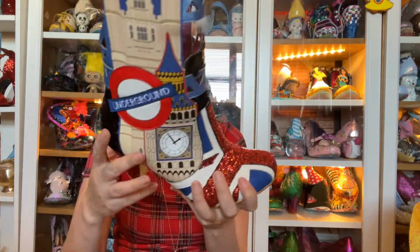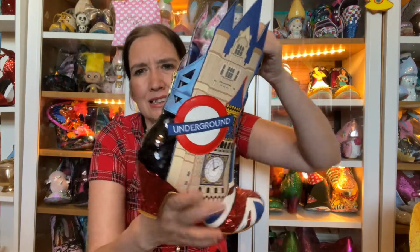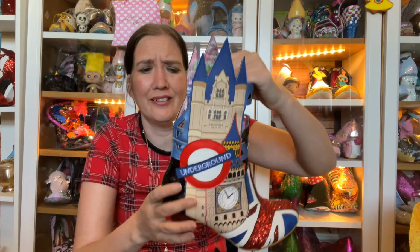I'm not really very much a Union Jack person, but I do really like these, especially if Loungefly created a Union Jack Loungefly like sequin like they did with the American flag. That would be pretty cool, but no, I just need them to be higher and narrower, which is sad.